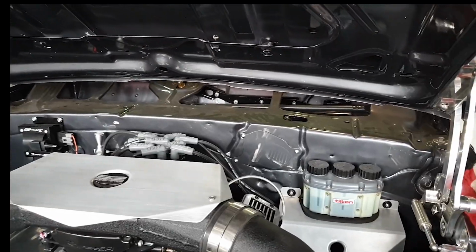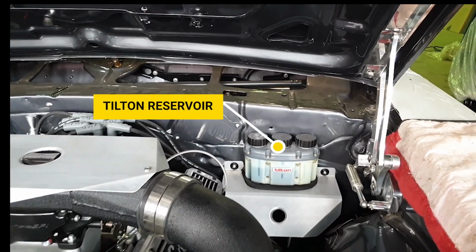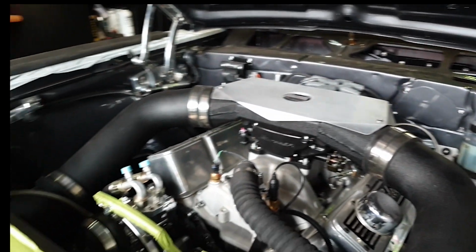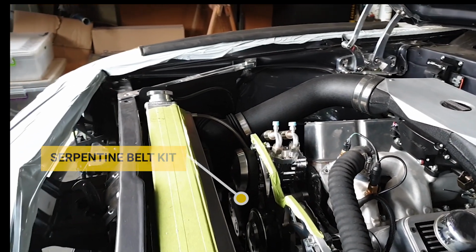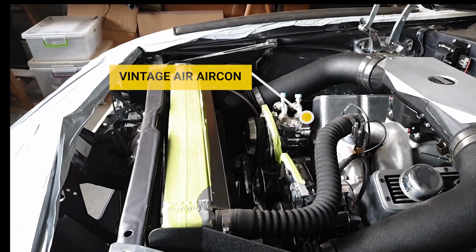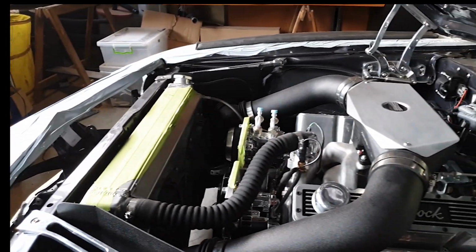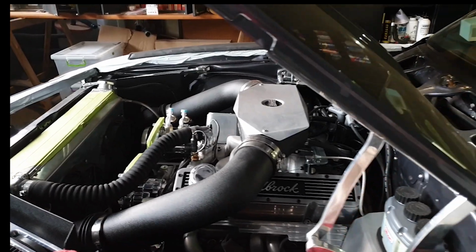We're actually running a Tilton pedal box in the vehicle, and there you can see the Tilton reservoir, full serpentine belt kit. It's got vintage air conditioning, custom radiator. This really is an all-out build. The customer has spared no expense on this build, and it's going to be phenomenal when it's done.